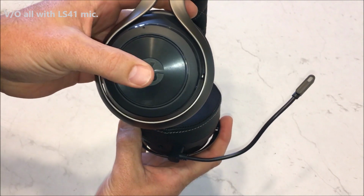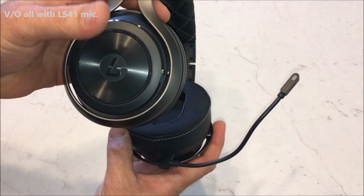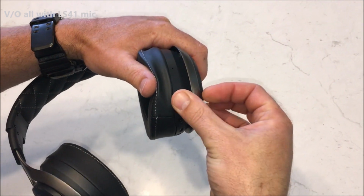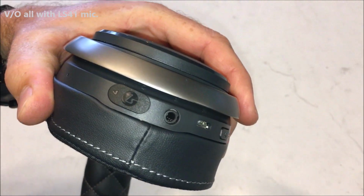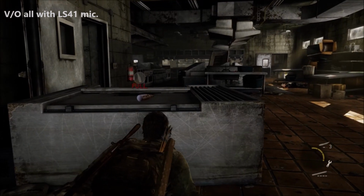So I just want to be clear, it's wireless and 7.1 on the PS4 and PC. It's wireless 7.1 on the Xbox, but it needs the 3.5mm cable on the controller to have chat. And on the Switch, it's only a stereo gaming headset just via the 3.5mm cable. So there's nothing trickery fancy there.